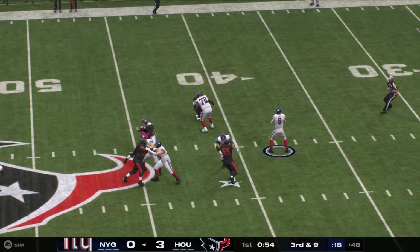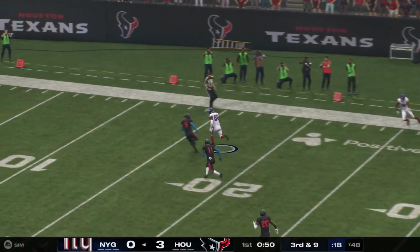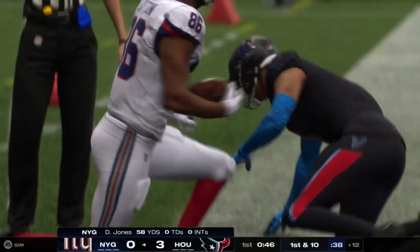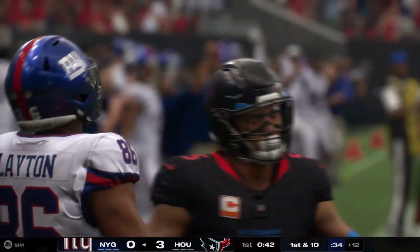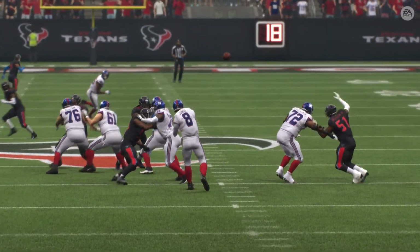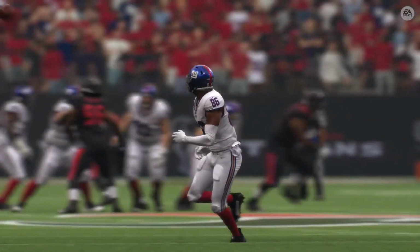Throwing from the gun here. Wow, wide open here, complete. And he breaks into enemy territory before being stopped on a huge gain. Now, right there, that's what you want to see on your opening drive. Boom! Connect on a big shot, and instantly you set a tone that you're not going to be afraid to be aggressive in this game today. Boy, do I love that.